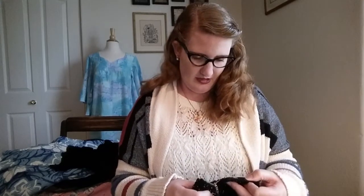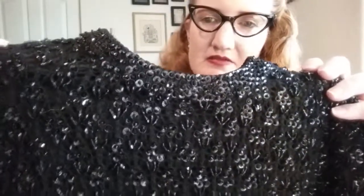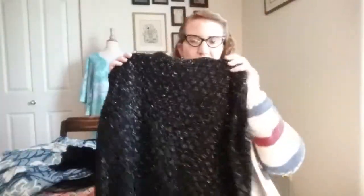Next top I found is a vintage top. The label on this is the Broadway, Southern California, Hong Kong. So it was probably made in Hong Kong and then shipped to Southern California to sell. And it's just this really pretty sleeveless, beaded and sequin top. I have a couple of these. If I don't wear it, I'll probably just end up selling it.